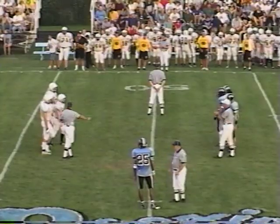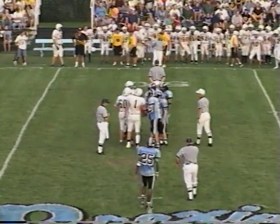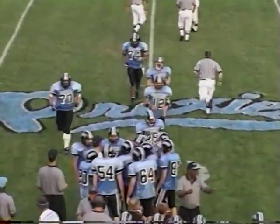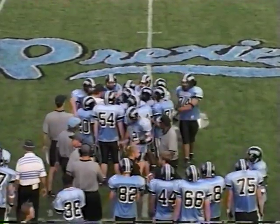When the football season receiving the opening kickoff, they will be moving toward the brand new scoreboard. All part of some of the renovations going on here. We're looking for expansion of the track, rehabbing of the visitor side bleacher.